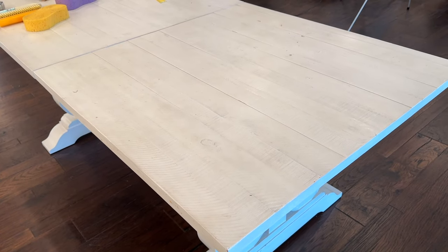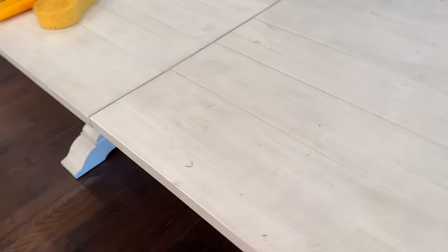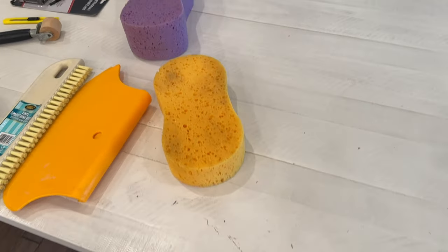I'm going to protect the table with plastic paint sheeting, which my husband has got to find for me. I don't know where it's at. And then I'm just going to show you some of my basics.